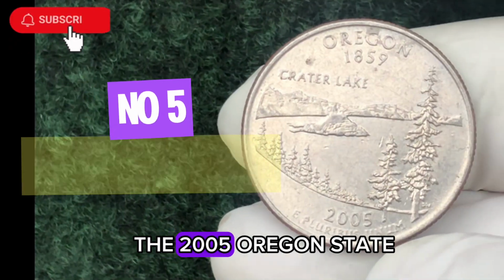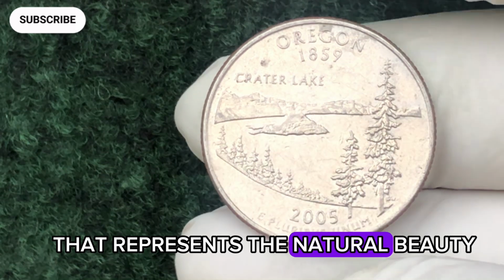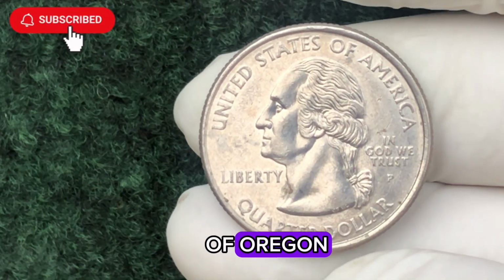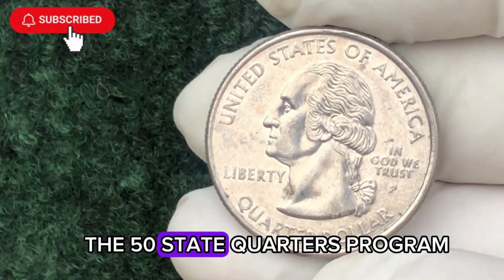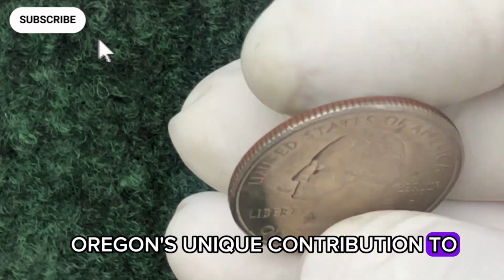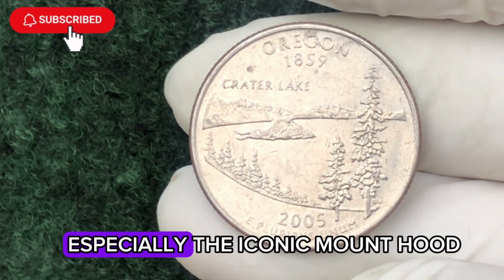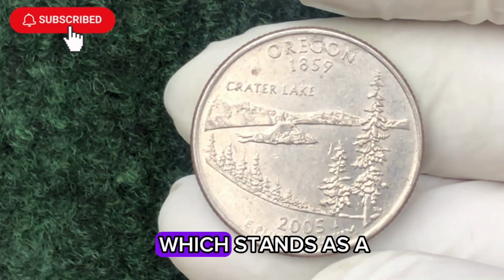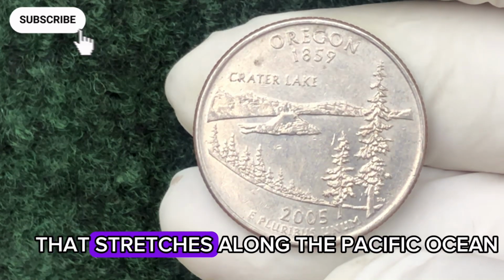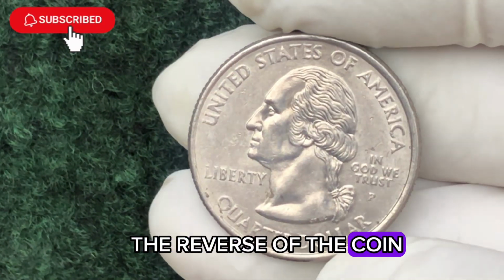The 2005 Oregon State Quarter is a special piece of U.S. currency that represents the natural beauty, rich history, and distinct culture of the state of Oregon. Released as part of the 50 State Quarters program, this coin honors Oregon's unique contribution to the American landscape and identity. The state's natural wonders, especially the iconic Mount Hood, which stands as a sentinel over the landscape, and the magnificent coastline that stretches along the Pacific Ocean, are captured perfectly on the reverse of the coin.